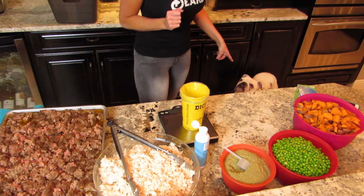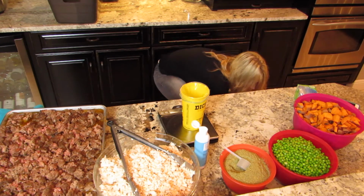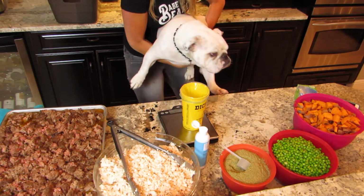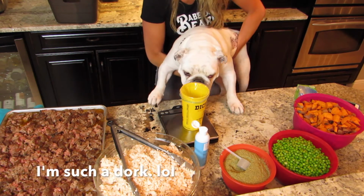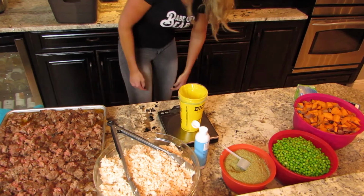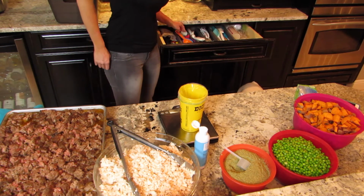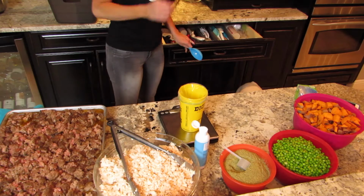Do you guys see who's peeking back here? Come here, friend. Come here and say hi to the camera. He says, I'm going to show you guys how I make my doggy food. Anyway, they're excited because I just teased them and told them the D-I-N-N-E-R word, and they got really excited.